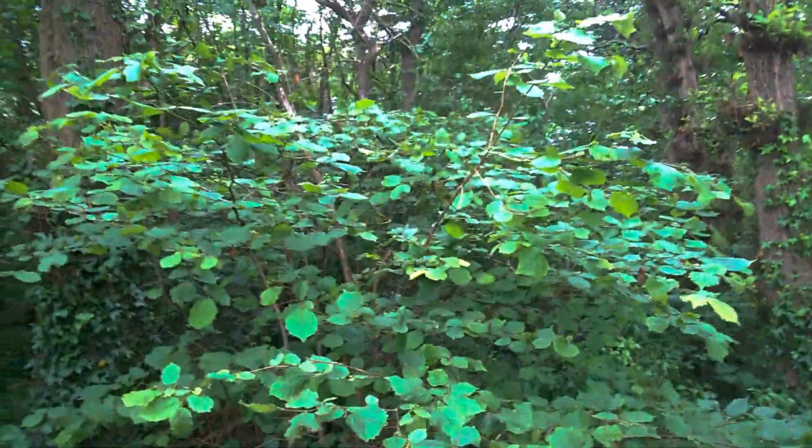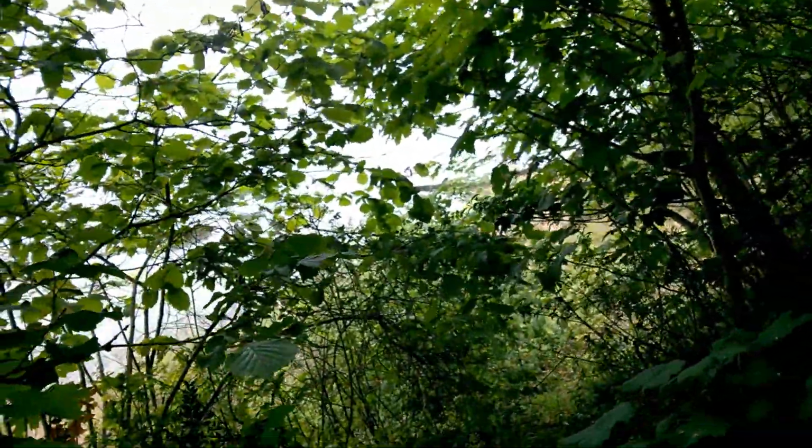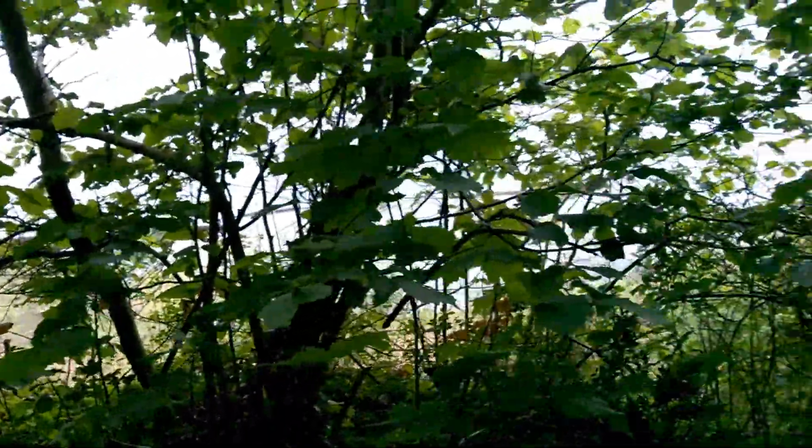It's quite strange to be walking in a very dense ordinary woodland and hear the sound of the waves over there. So just through the trees there's a cliff and the shore is just down there. Quite unusual combination of things, really.